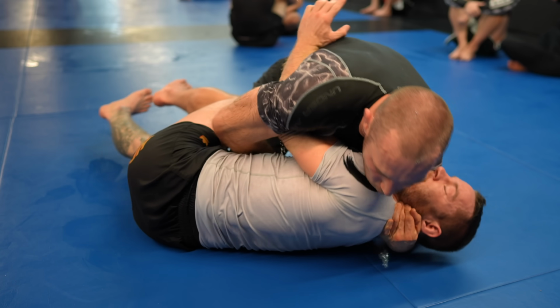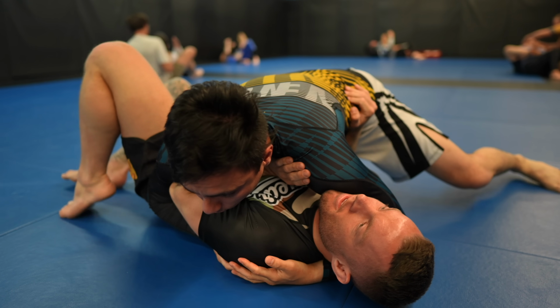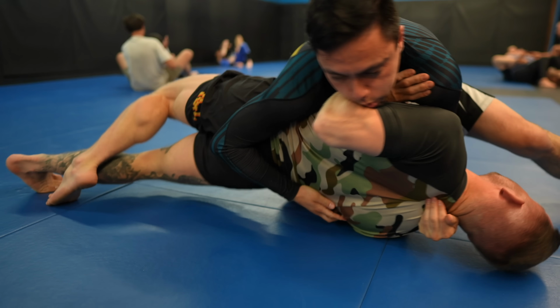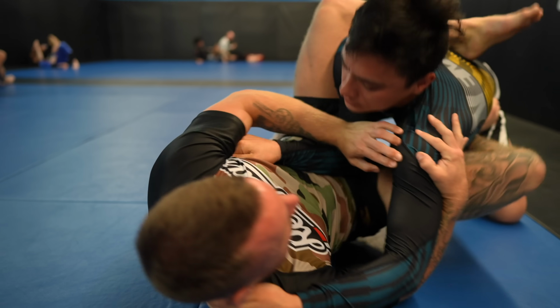It makes it much easier to take underhooks that you can use to escape, and it makes it much easier to bump and shrimp, especially if they don't have a super tight grip on your head. The tighter the grip on the head, the harder it'll be to escape. That's why preventing head control is so important. Again, head control is control of the inside position.